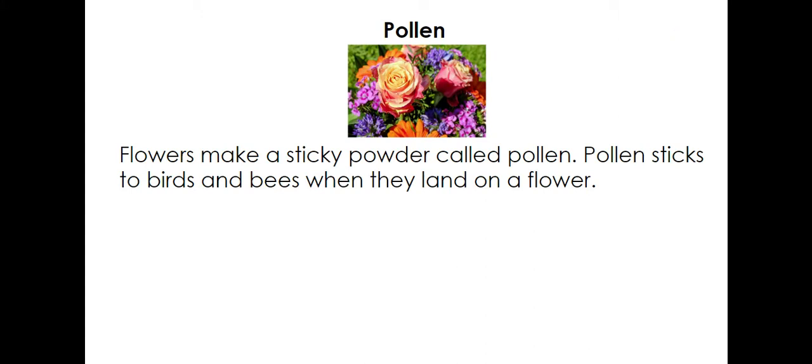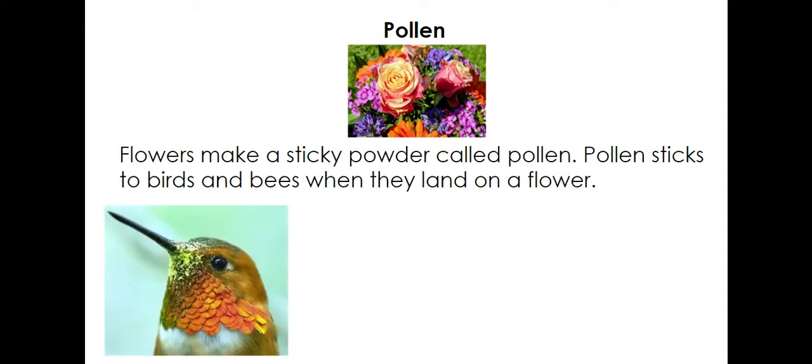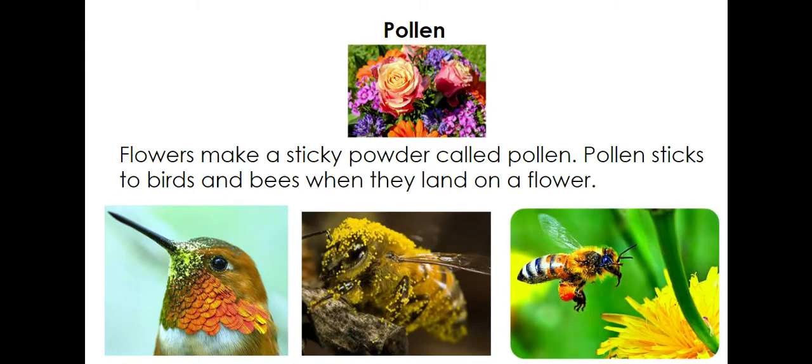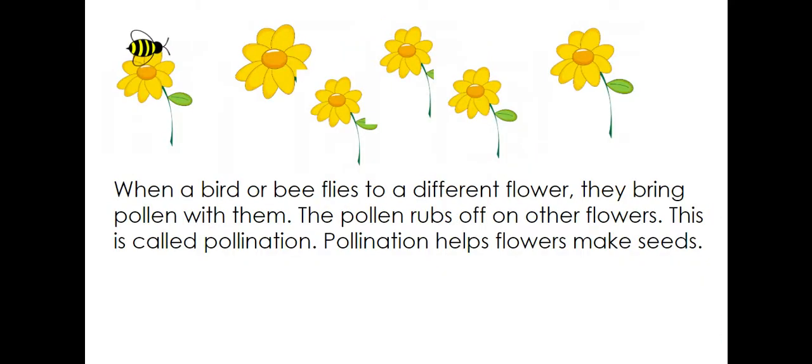Pollen. Flowers make a sticky powder called pollen. Pollen sticks to birds and bees when they land on a flower. When a bird or bee flies to a different flower, they bring pollen with them. The pollen rubs off on other flowers. This is called pollination. Pollination helps flowers make seeds.